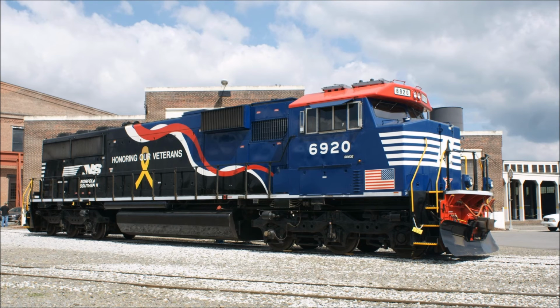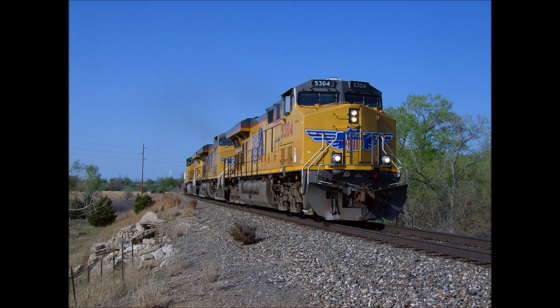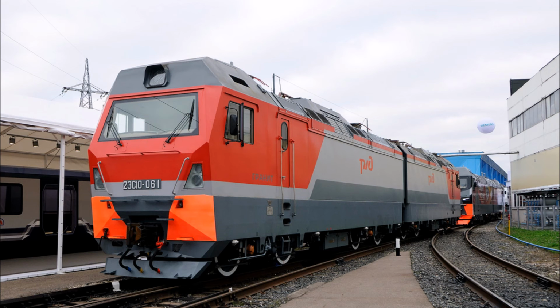Diesel pneumatic. The diesel pneumatic locomotive was of interest in the 1930s because it offered the possibility of converting existing steam locomotives to diesel operation. The frame and cylinders of the steam locomotive would be retained and the boiler would be replaced by a diesel engine driving an air compressor.